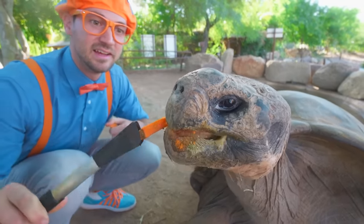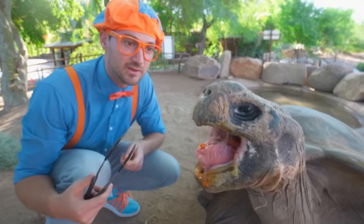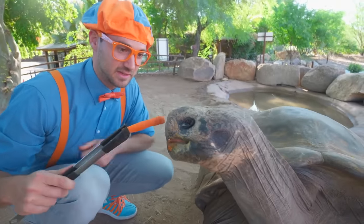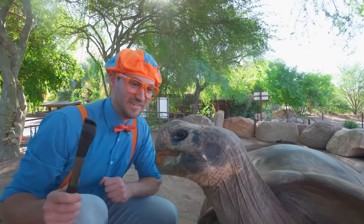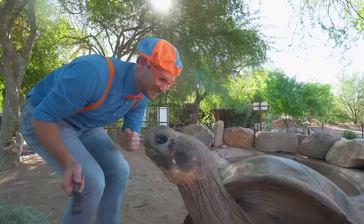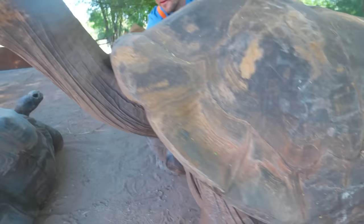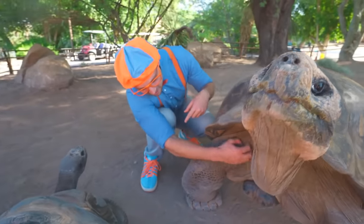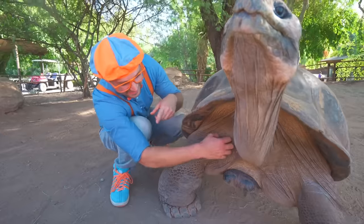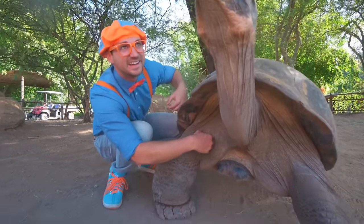Hey, tortoises like carrots, just like how I do. And carrots are nice and healthy. There you go. Whoa, you have a big mouth. Whoa, look, I'm giving this tortoise a scratch, see? How does that feel? Does that feel good?